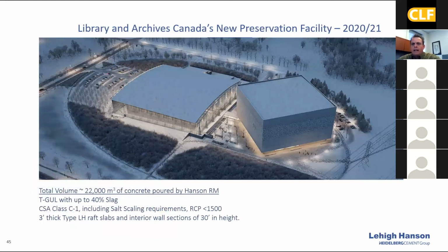Now on to Canada. As I mentioned before, almost all concrete we produce in Canada is made with PLC. Just a reminder, GUL is the CSA designation for PLC. Here we have Canada's new preservation facility, 22,000 cubic meters of concrete, utilizing both EcoSem PLC and slag, having strict performance requirements.